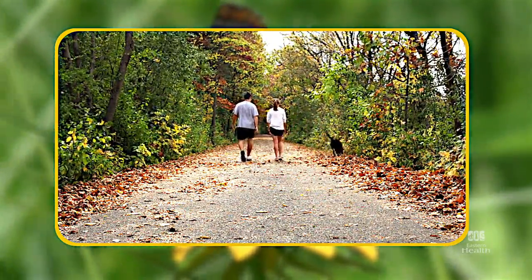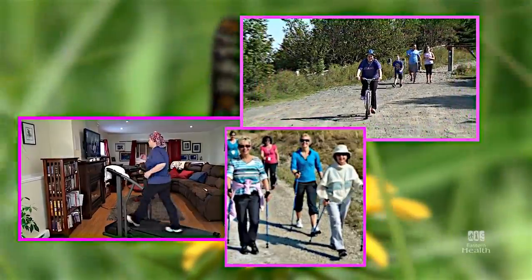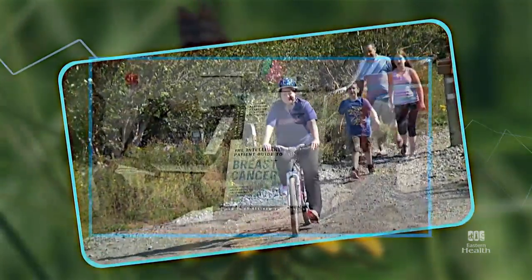Some suggestions for activities may include walking. You may try to use some Nordic walking poles to help you with your upper body fitness and give you some extra support. Swimming, dragon boating, cycling, either static exercises or on a road.